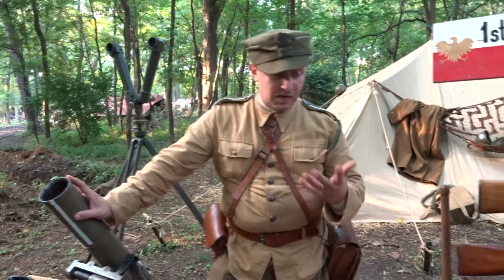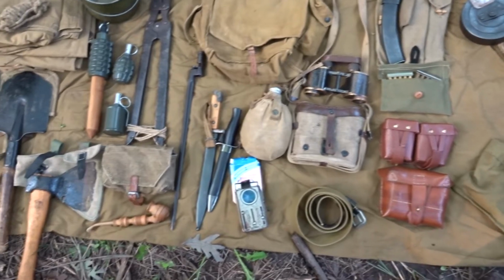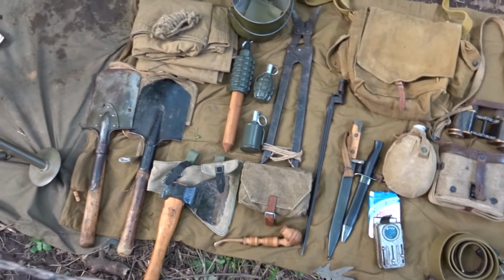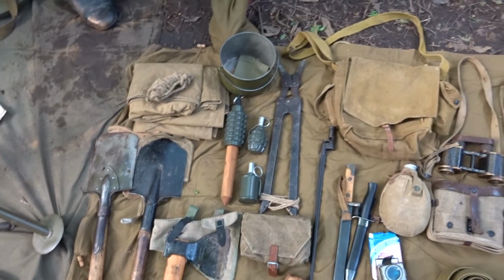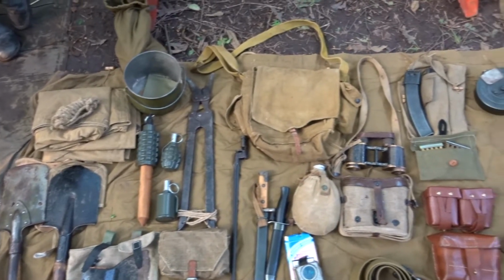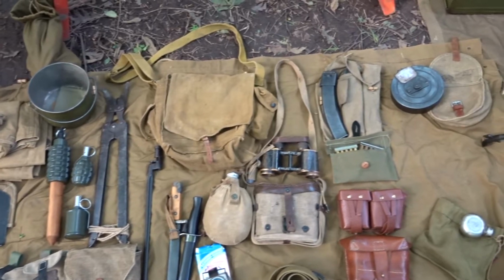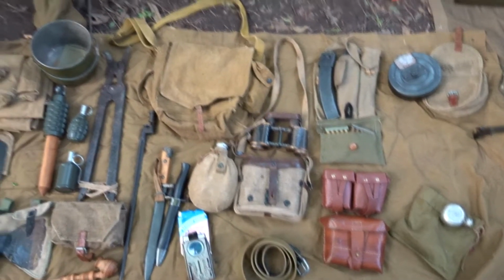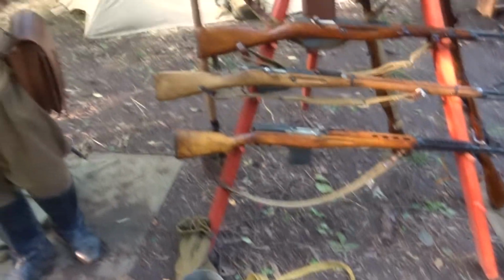Some of the stuff we can use as Soviet gear, so eBay, of course. A lot of garage sales. A lot of people on Facebook sell their stuff right now, which is also from Poland. A lot of the reenactors have brought up some stuff that they didn't know they had. So a lot of private sales. Or somebody contacts us, hey guys, I have this, would you like to buy it from us?